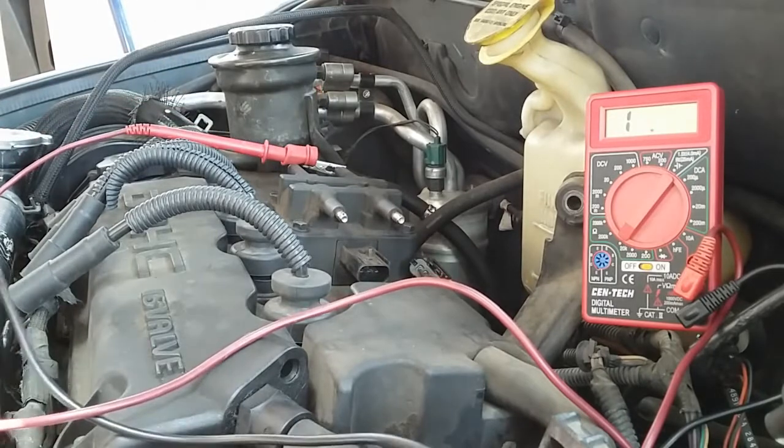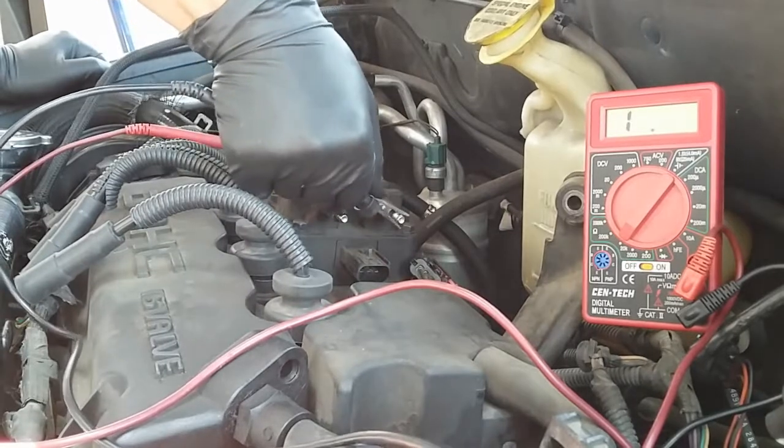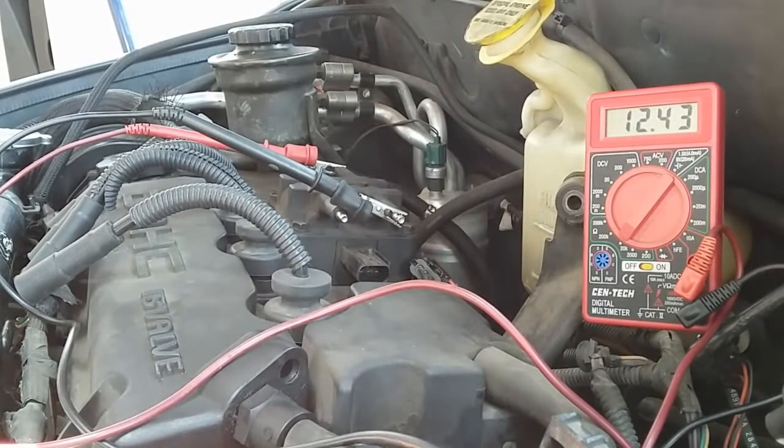And place the other lead to the cylinder number 4 coil. And this is going to give us our secondary resistance for coil number 1, which is approximately 12.42 ohms.